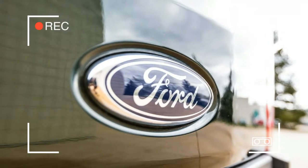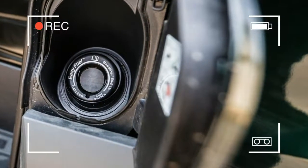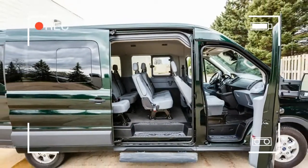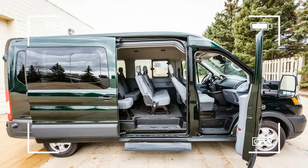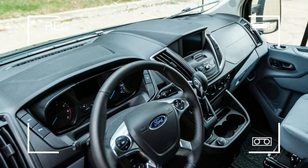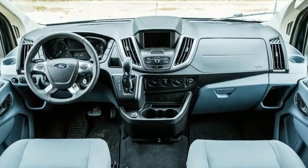Our test unit was a mid-roof, long wheelbase 350 passenger wagon XLT, meaning it was nearly 6 feet in interior height from the floor to the ceiling, if you need to transport basketball players. The high roof version adds 9 more inches.